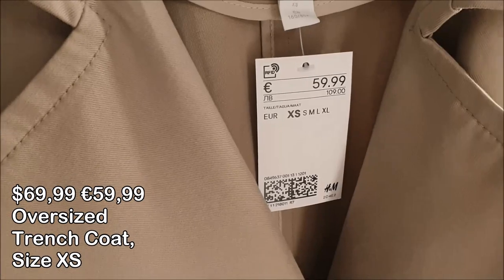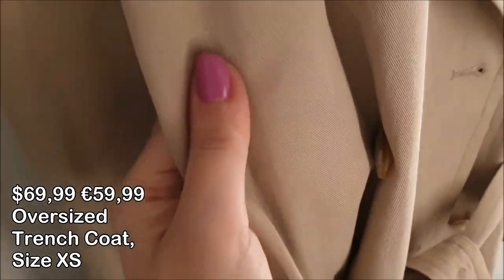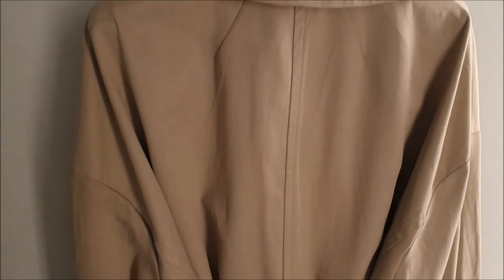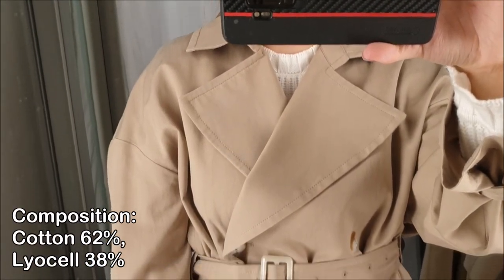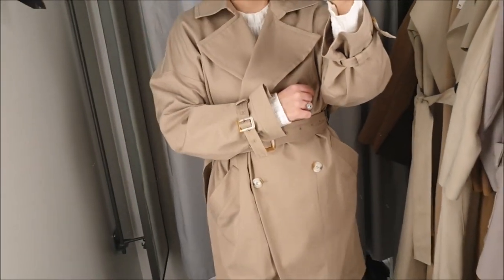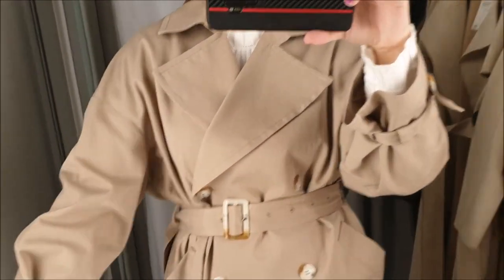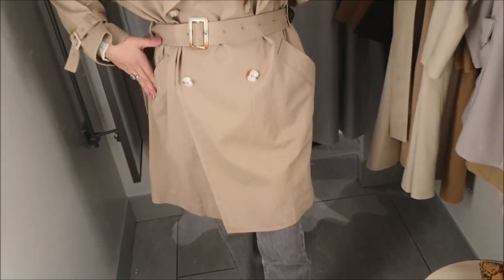The trench coat number 5 is this beige oversized trench coat. The coat has a double breasted neck in a cotton blend woven fabric. The shoulders are very large, the sleeves long and with an adjustable tab at cuff. There are two side pockets and a removable belt at the waist. I like this trench coat, but I think it's too oversized for me.